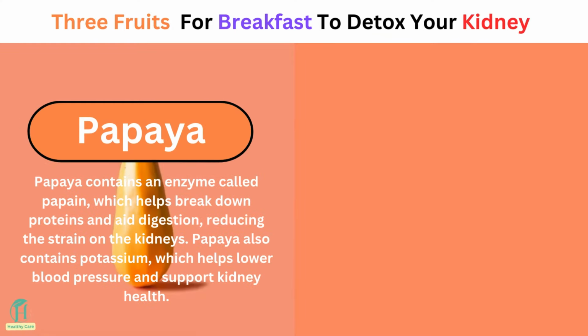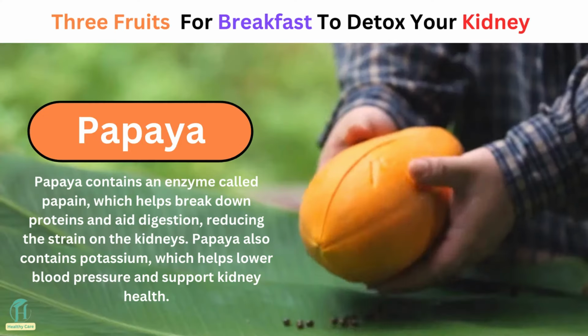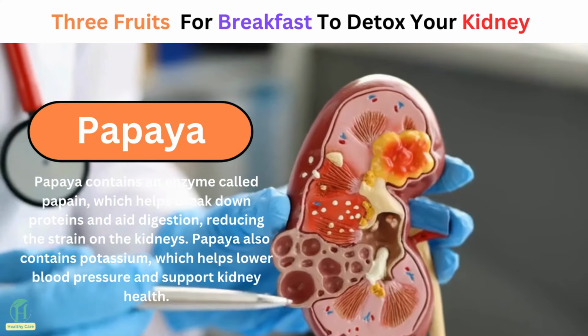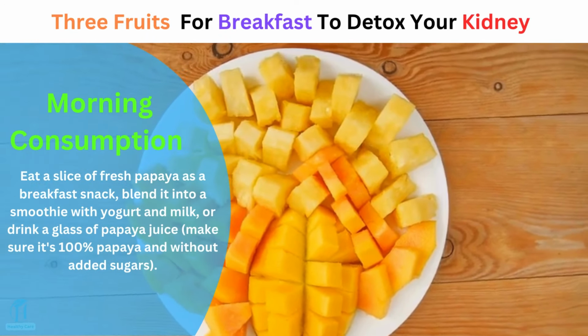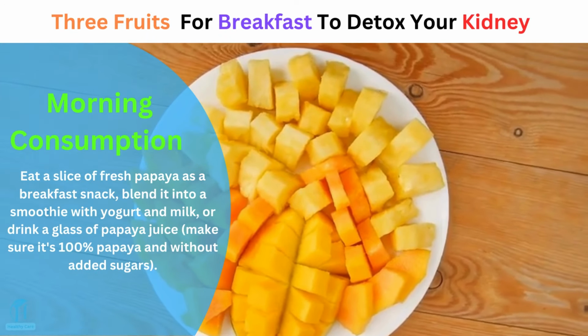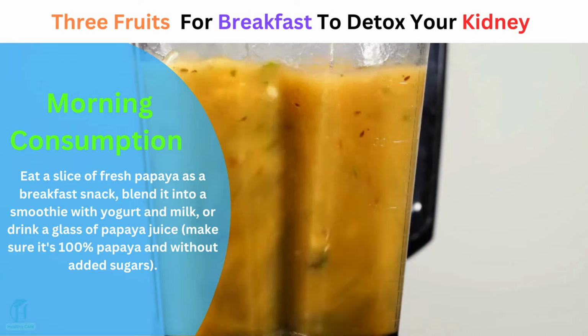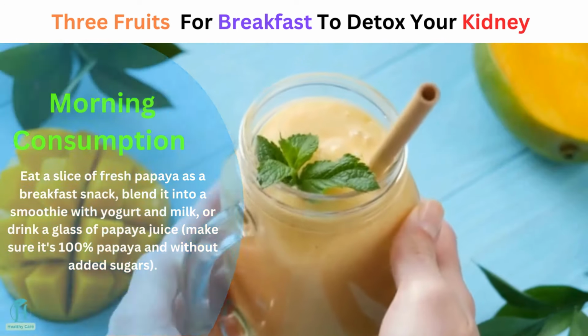Papaya contains an enzyme called papain, which helps break down proteins and aid digestion, reducing the strain on the kidneys. Papaya also contains potassium, which helps lower blood pressure and support kidney health. Morning consumption tip: eat a slice of fresh papaya as a breakfast snack, blend it into a smoothie with yogurt and milk, or drink a glass of papaya juice. Make sure it's 100% papaya and without added sugars.